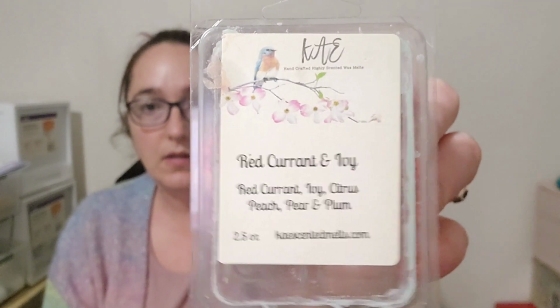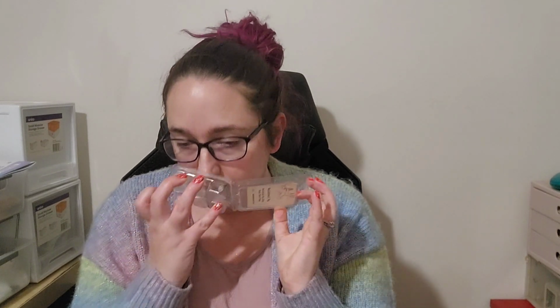Red currant and ivy. So this is red currant, ivy, citrus, peach, pear and plum. Pretty scent. Yeah, it didn't do very much. I melted this down in the lounge room. It's a very complex kind of spiced fruity scent, I would say. Yeah, there's definitely warm spices to it. It's more leaning into, I suppose, the red currant and the plum. It's pretty, but I think I only vaguely smelt it down in the lounge room. It might have done better in a bigger space, but anyway, so that one's not a repurchase.